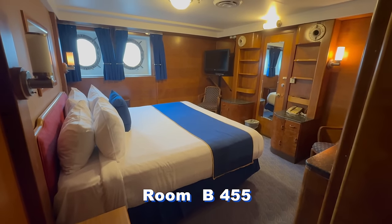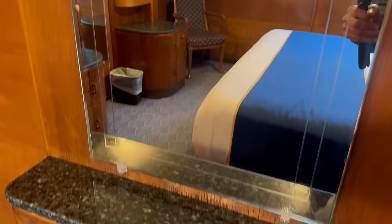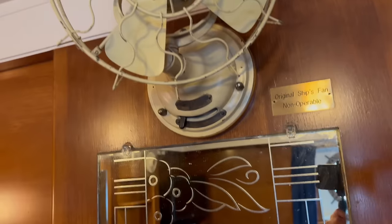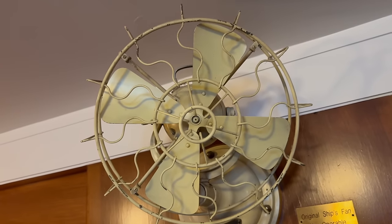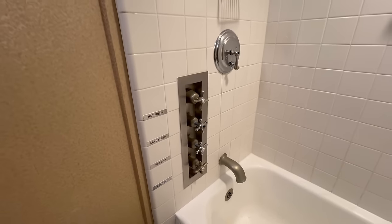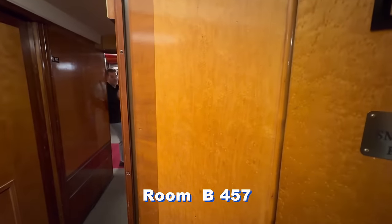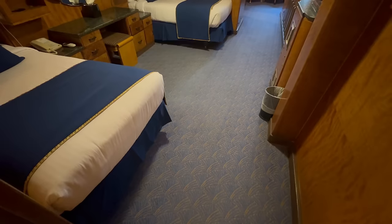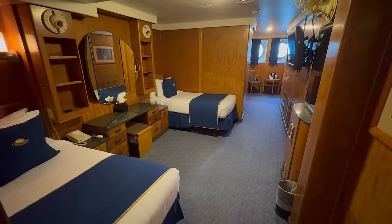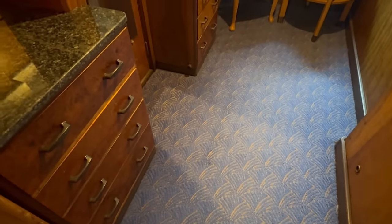B455, originally tourist then cabin class B115, is a little smaller but has gorgeous paneling and an etched glass mirror topped with a deco fan. Thus far, about 200 hotel rooms are open, with another 100 or so to come online soon. B457 was originally B117 and has twin beds as well as a lovely seating nook under the portholes.